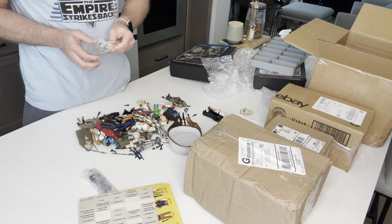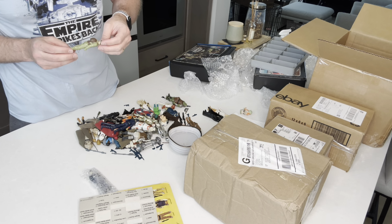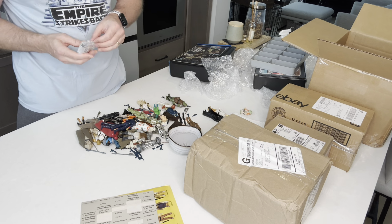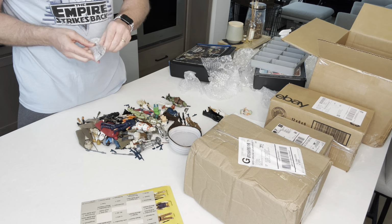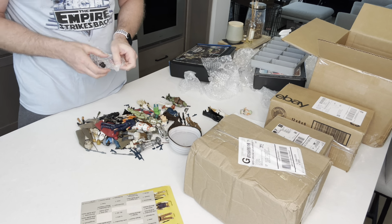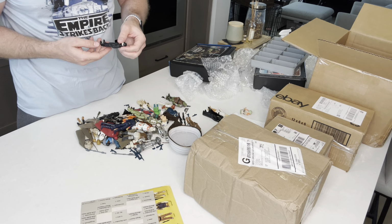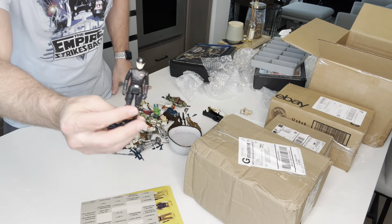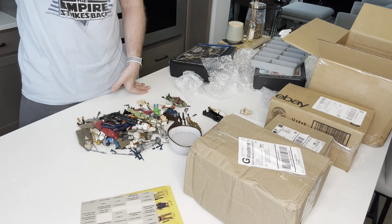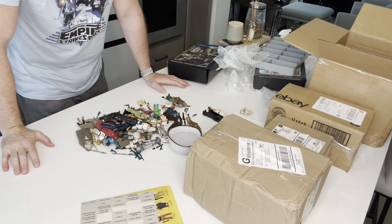We got a Rebel Commando. Again, unplayed with. No blaster though. And an Imperial Commander. And I have plenty of guns for this guy because there's not one with him. Let's take a look. Sheesh. I mean, again, he's off the card. All these figures are off the card. These are beautiful figures. I'll have to figure out which ones I'm selling, which ones I'll send off for grading, which will then be for sale out of this collection.